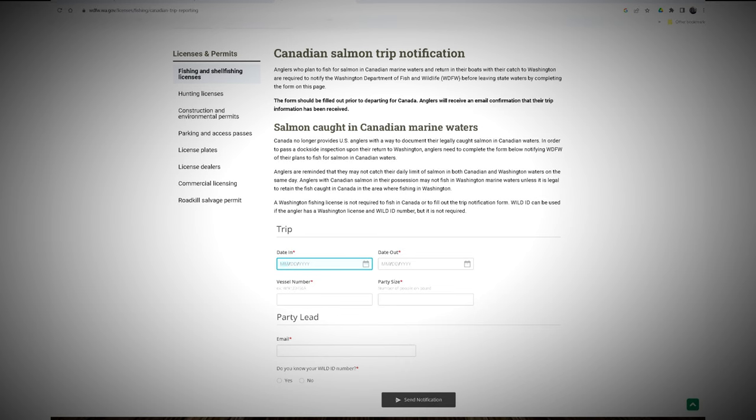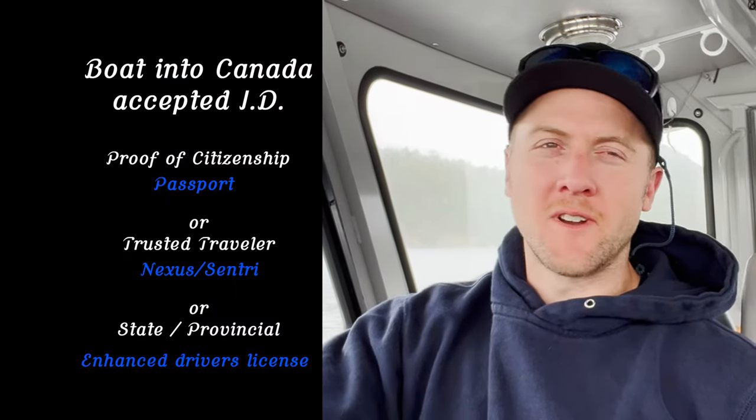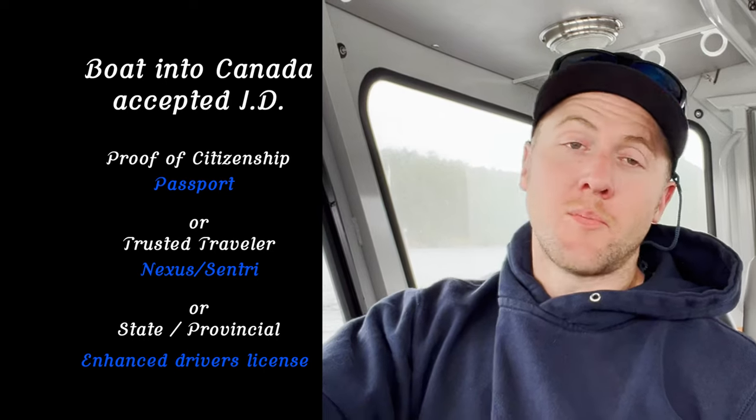I did have to fill out a special form with WDFW to notify them that I am fishing in Canadian waters. I do have my passport with me just in case I need to go to land for whatever reason. So I'm prepared. I'm super excited.